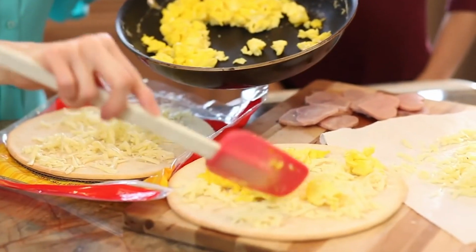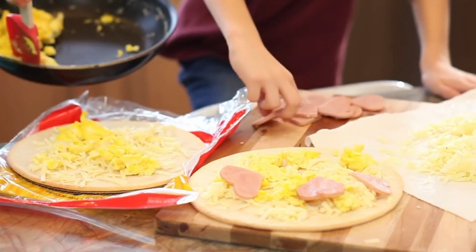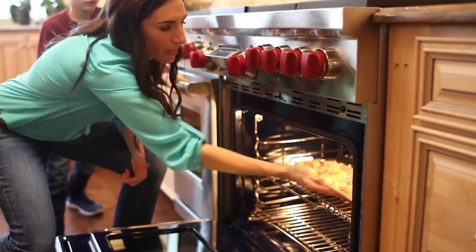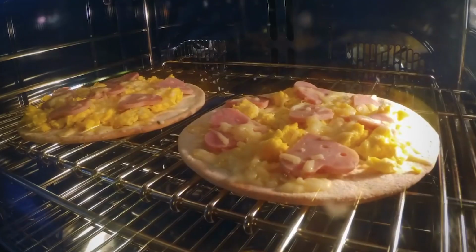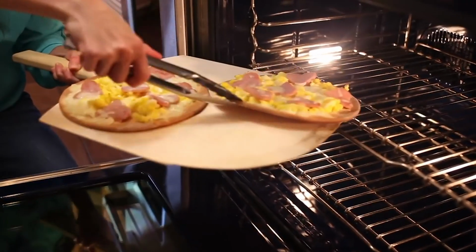Now, this next one is going to be hard for anyone to turn down because who does not want to have a pizza for breakfast? This ham and cheese pizza is one of my kids' favorites because it uses pre-made pizza crust topped with cheese, scrambled eggs, and ham. It's cheesy and super satisfying for a morning meal or a breakfast for dinner option.